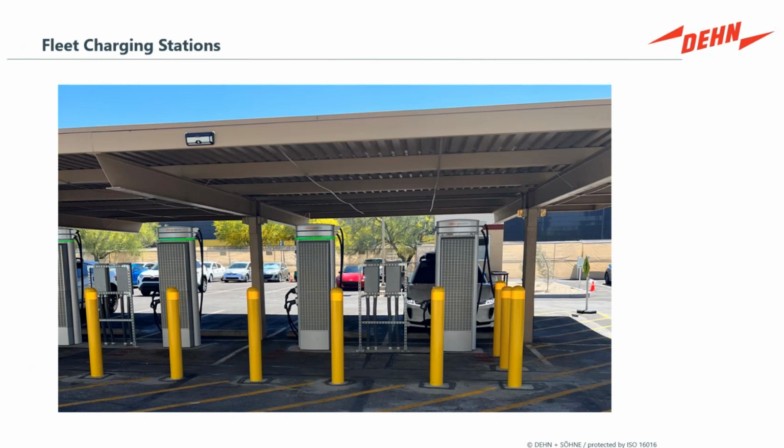Here's something that might look like a fleet charge station, and you have a nice awning over top of you that's great for sun and rain. But if this gets struck by lightning, has this structure been properly protected? Does it actually have air terminals applied? Where will the lightning currents likely go if this structure is struck by lightning? Is it going to be injected into the grounding directly around the perimeter of this structure, which will influence these charge piles and the vehicle and the human operator standing around it?